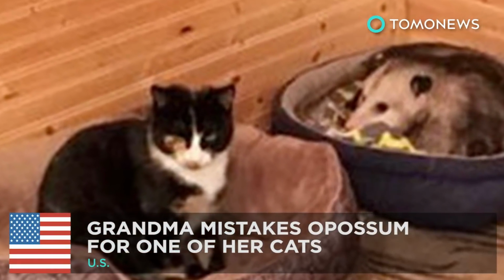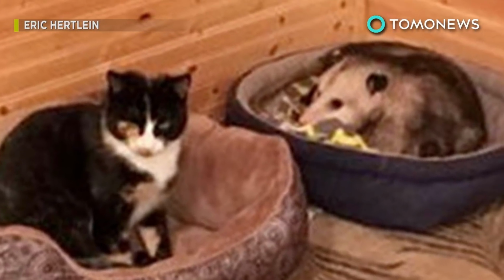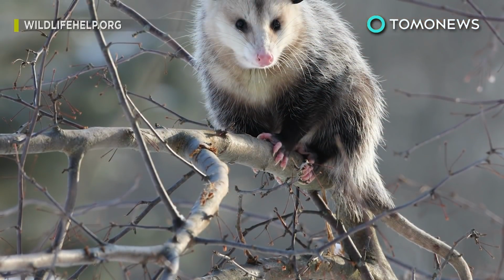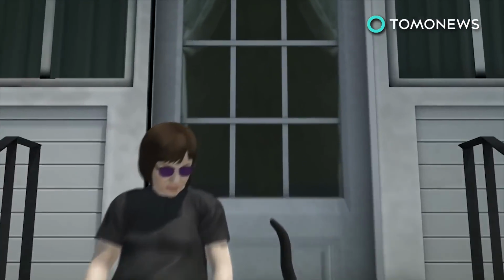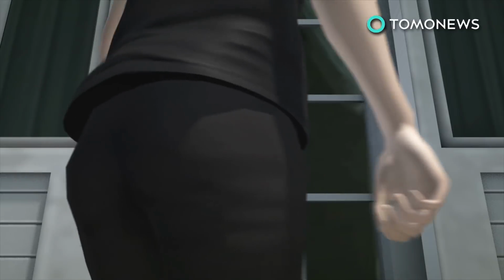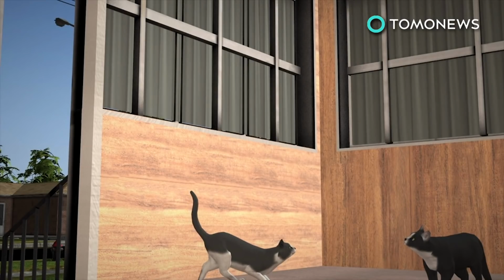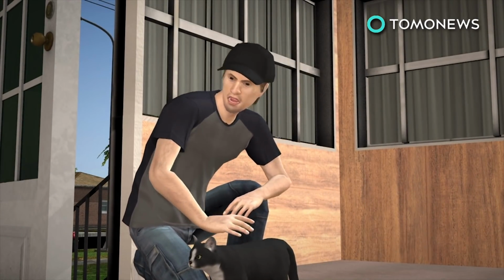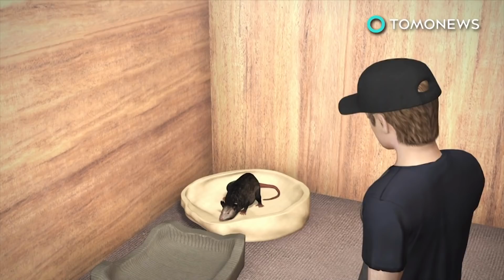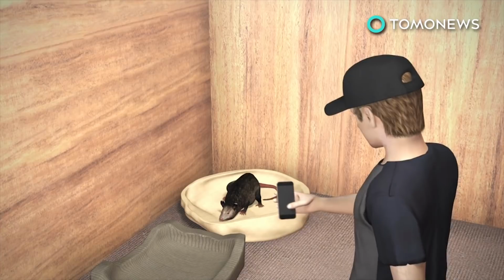Grandma mistakes a possum for one of her cats. An animal-loving grandmother from Kansas was found to have an opossum hanging out among her stray cats. Eric Hertline's grandmother has a big heart, especially for our furry little friends. She has her enclosed porch decked out with beds and food. Her grandson Eric dropped by for a visit recently. When he went to check in on the cats, his kitty sense started tingling. Right there among the felines was an opossum chilling in one of the beds.